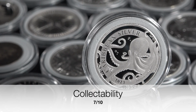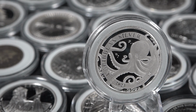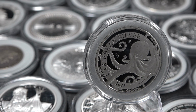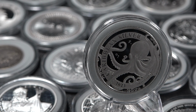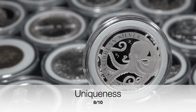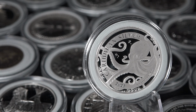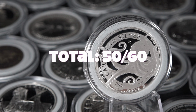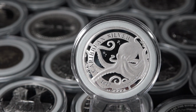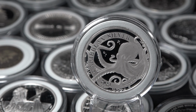How about uniqueness? The octopus is occasionally featured on coins, but it is not an oversaturated species. The low mintage and fresh design do set it high in uniqueness overall, so I do score it an 8 as it is quite unique, which brings us to our final thoughts and score. The octopus swims across the line at 50 out of 60, meaning just by one tentacle it has made the elite status. This is something that caught me off guard a little bit, as I thought it would score in the high 40s, maybe 47, 48.